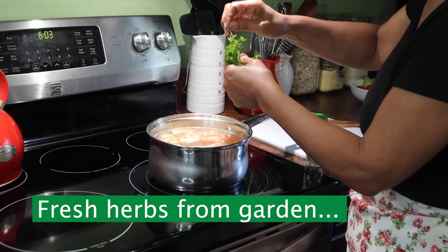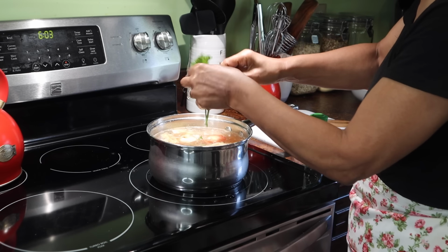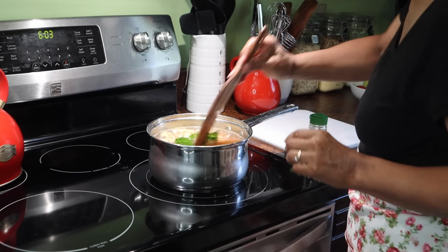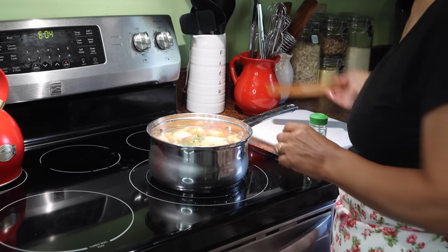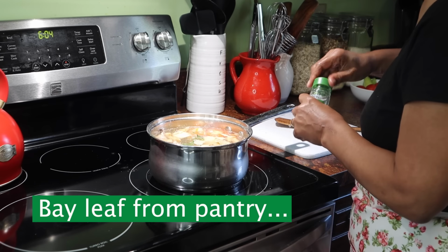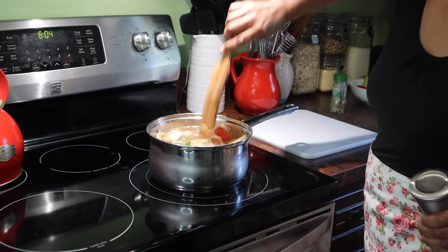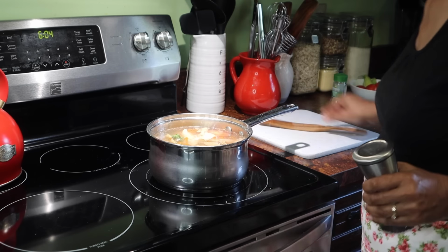So I went outside and I cut some thyme, and I'll drop that in. And I also have some parsley. And I would encourage all my homemakers to grow some fresh herbs, because that would give them just a little bit of relief on their grocery bill. And then I'll put in some bay leaves. And then here's some peppercorns. Not going to add any salt because I'm going to be putting salt in the soup. So now we'll just let that come to a boil.